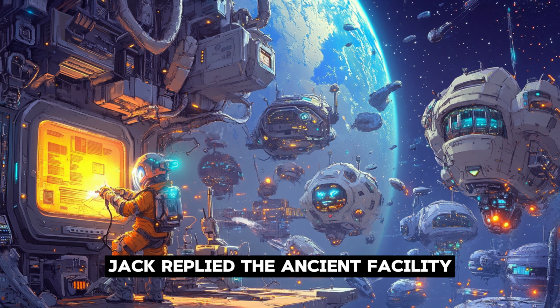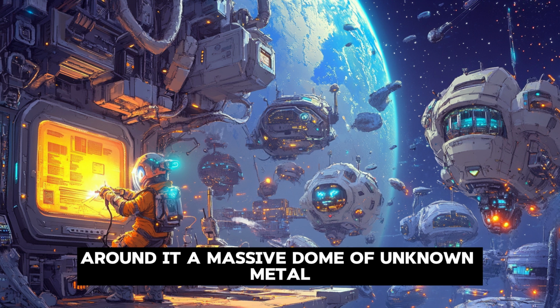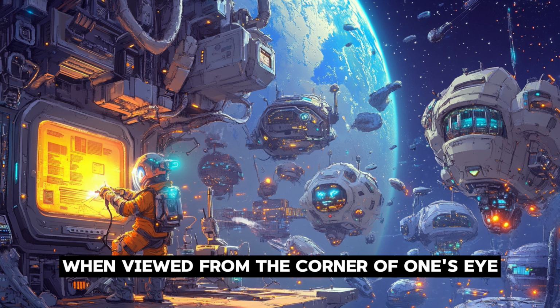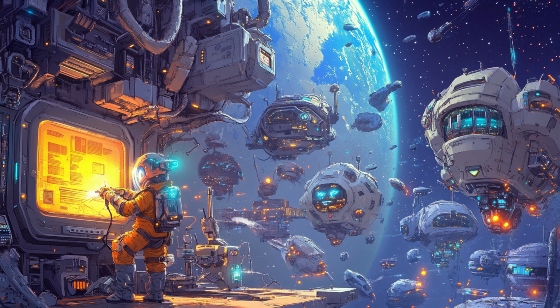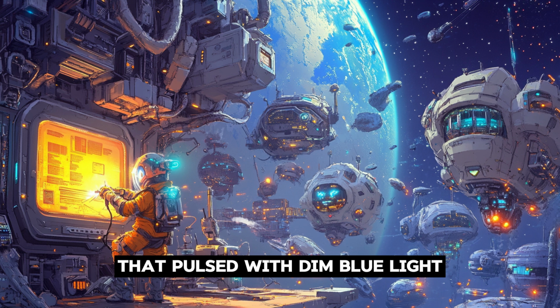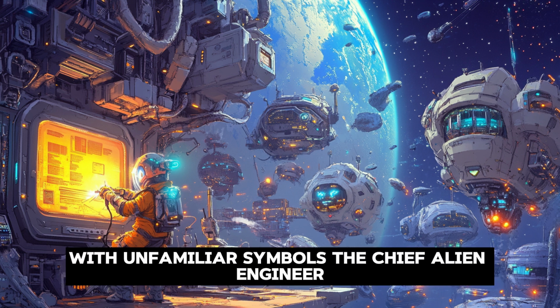The ancient facility stood in stark contrast to the modern colony around it. A massive dome of unknown metal, its surface covered in swirling patterns that seemed to move when viewed from the corner of one's eye. Inside, Jack's team found 3 groups of alien engineers still working frantically. The central chamber housed a towering structure of crystalline spires that pulsed with dim blue light. Surrounding it were hundreds of control panels with unfamiliar symbols.